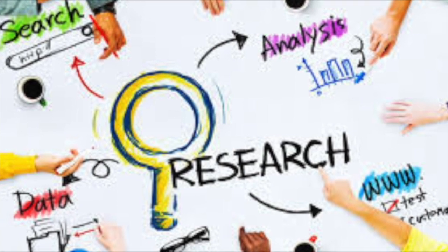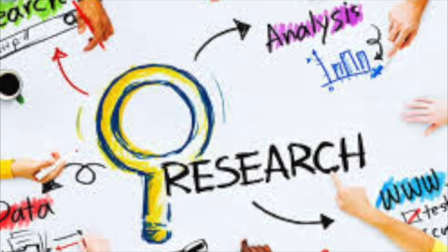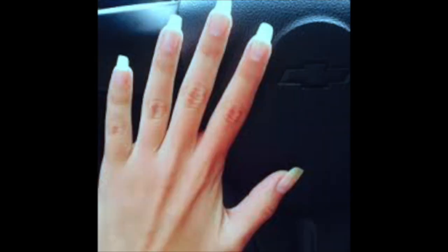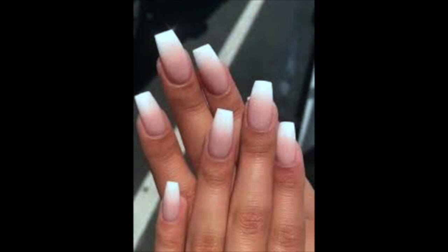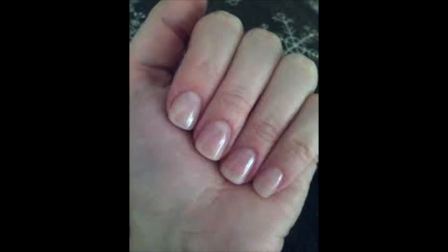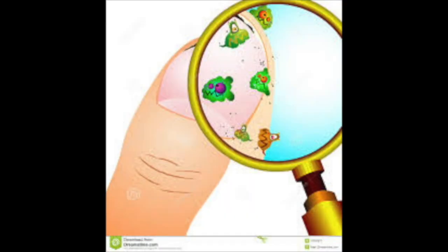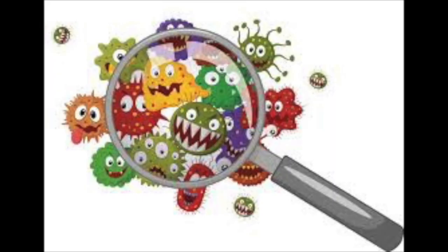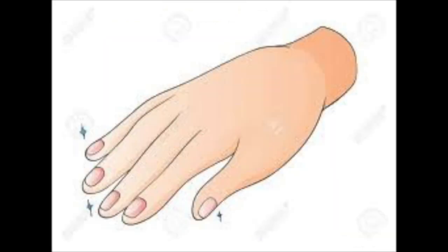A study was done to assess the amount of bacteria under the nails of healthcare providers. These nails included long natural nails, acrylic nails, and short nails. The study concluded that 85% of healthcare providers with artificial nails and long natural nails contained bacteria as compared to the 35% of healthcare providers with short nails.